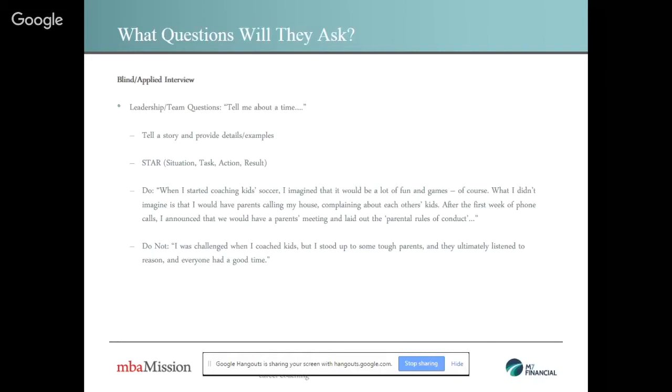Very simple format. You set up the situation. "When I started coaching kids soccer, I imagined it would be a lot of fun and games, of course." Situation, right? "What I didn't imagine is that I would have parents calling my house complaining about each other's kids." Whoa, okay, so now we've sort of got the task. "After a week of phone calls, I announced that we would be having a parents' meeting and laid out the parental rules of conduct," right? So what have you done here? You have set up the situation.